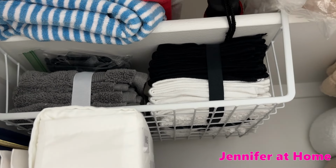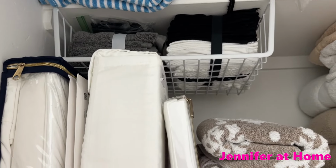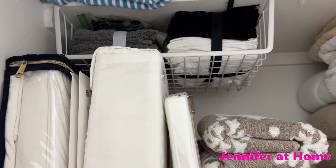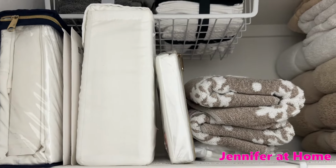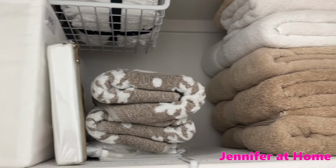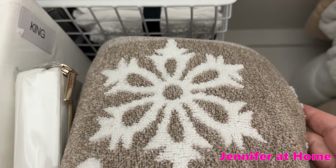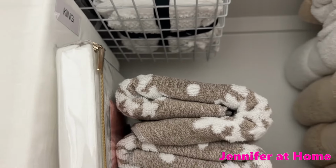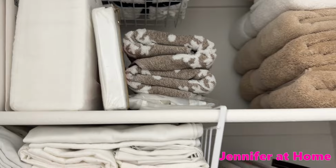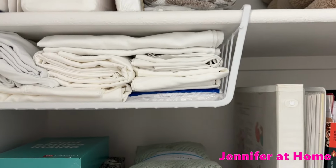I have some new washcloths, some makeup washcloths, and some regular shower washcloths in case I have guests coming. I always like to keep some new fresh ones. A couple sets of sheets, one for the guest bedroom and one for my bed. Guest bath towels here. And then I have some hand towels that I like to use in the winter. They're so nice with a beautiful snowflake. I don't really get holiday towels because they're specific for that holiday, but those can be used all winter long.